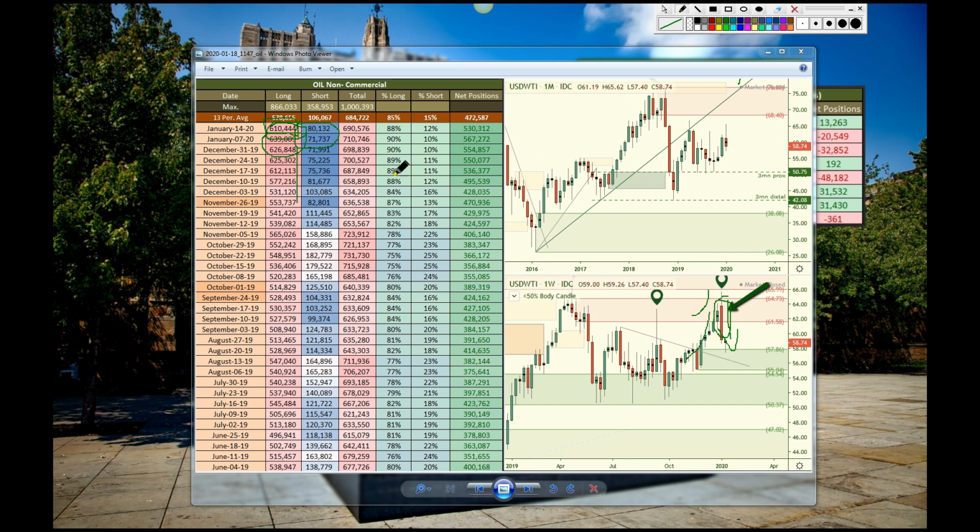So right now, price has come down in here, and we are anticipating a move to the upside from this area. Not 100% sure. We are waiting for the signal to produce itself to guarantee that this move is going to take place, but it's very likely that is what's going to take place with oil.